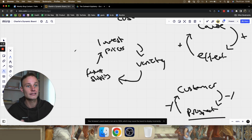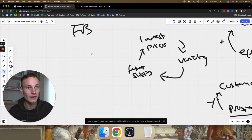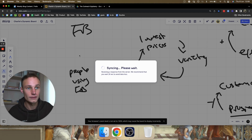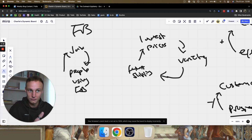Another example of this, you could look at Facebook, for example, right? In the early days, people were using Facebook, right? So the more people that use Facebook, the more people that join, right? And the more people that join, the more people that use it, and it just flywheels and flywheels and flywheels, right?